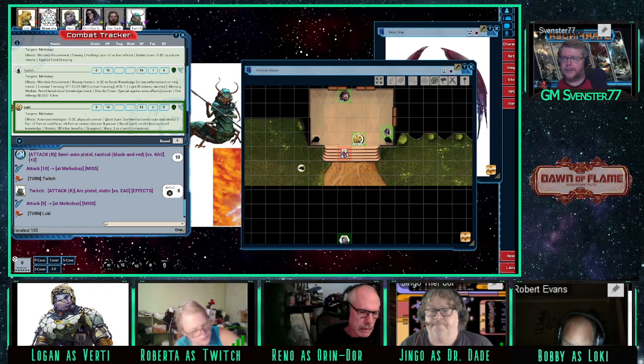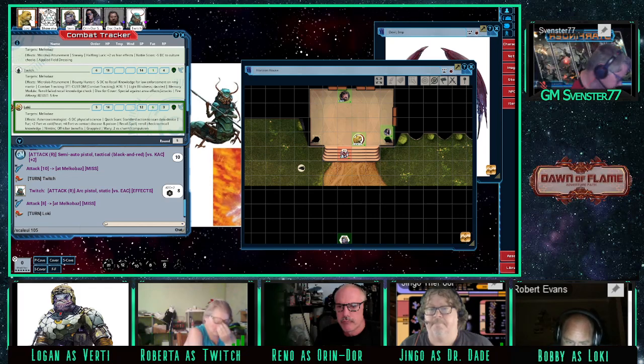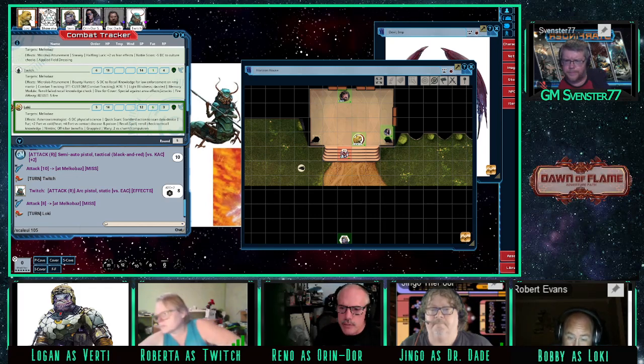Don't forget, you technomancers also have some spells. So, hell yeah! I've been looking at my spells every turn. Only one I got that's really useful in this situation is the supercharge. How is that helpful in this situation? Because it makes my weapon do more damage. Okay, because you're supercharging yourself. Yeah.